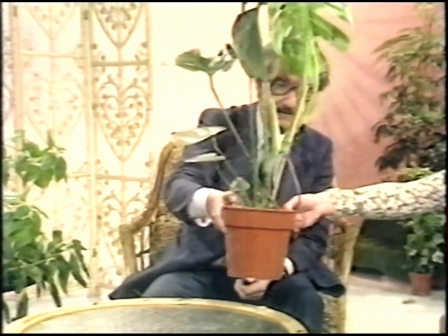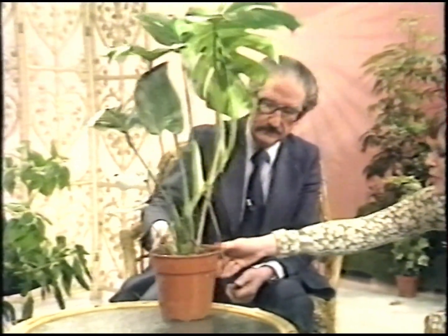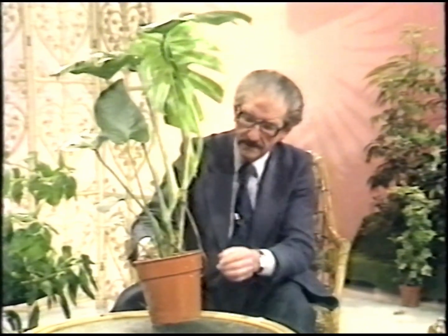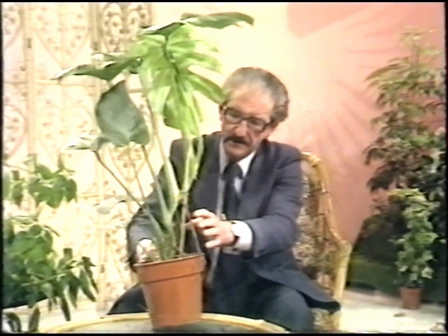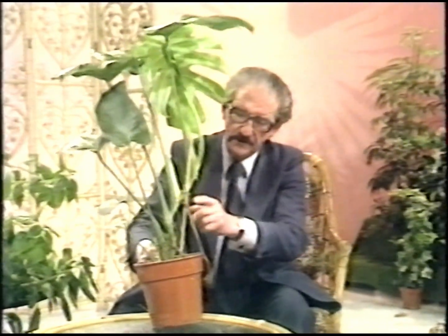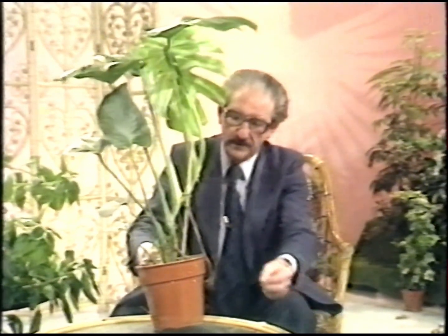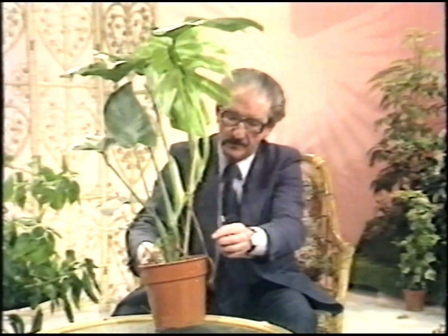I've got one here with an aerial root, because a lot of people wrote to us saying, what on earth do you do with that root? Well, what do you do with an aerial root? These belong to the aroid family, and they produce these aerial roots, and these will eventually find their way into the ground, and they will draw up nourishment for the plant.